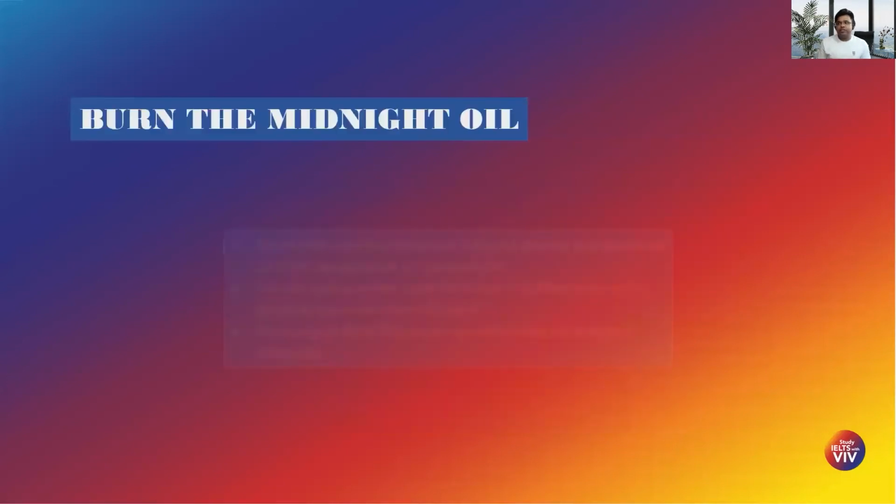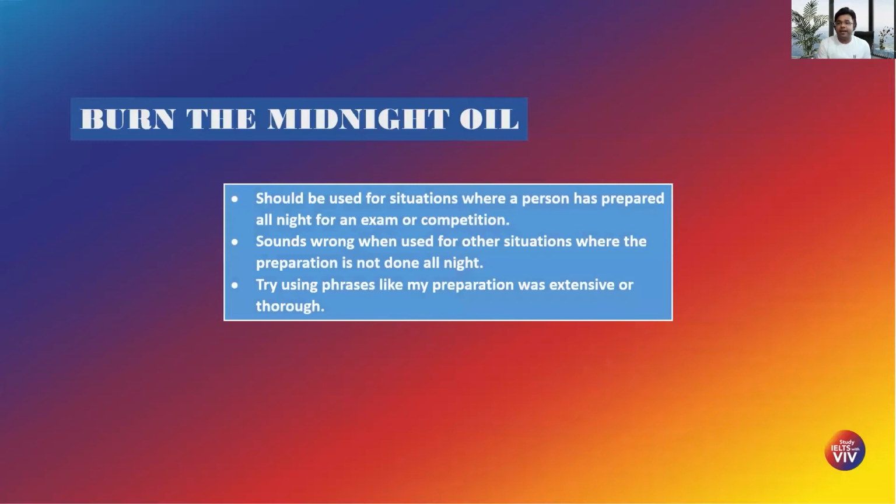Let's talk about the next one, which is burn the midnight oil. Now, I have seen the use of this idiom by a lot of my students, and they generally use it for situations when they've prepared something. But burn the midnight oil actually means that you've spent the whole night preparing for something, like you've done an all-nighter. So you can't use it for just any situation.